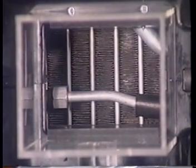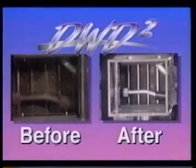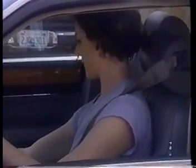And this means you'll get more air, colder air, and cleaner air for a more comfortable, healthier environment inside your car. That is why DWD2 is so important. To a mechanic or to an automobile technician, DWD2 is regular maintenance for the AC system on a car. But to the driver and to the people who ride in a car, well, DWD2 is health maintenance.